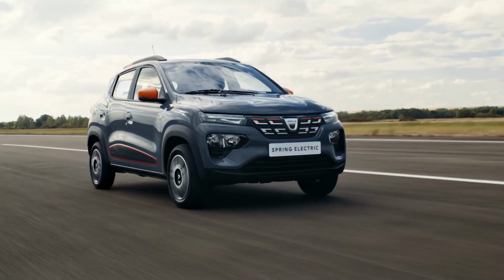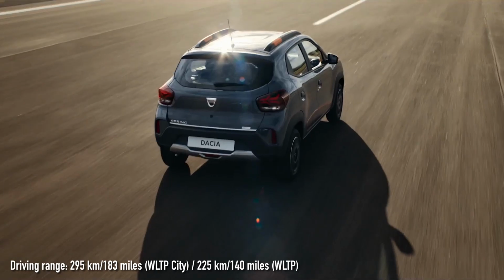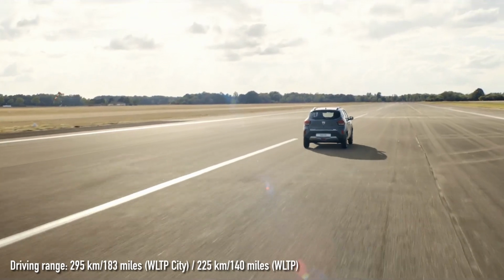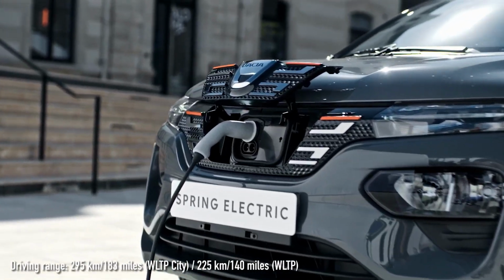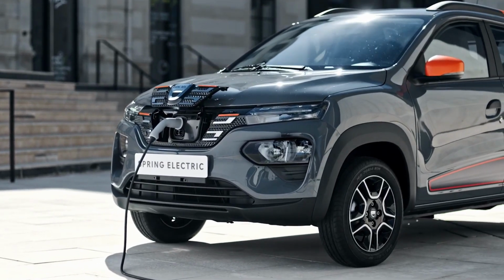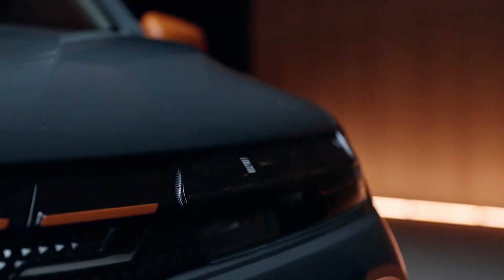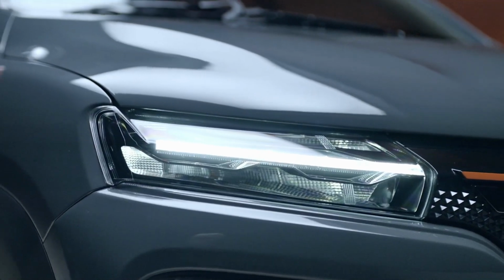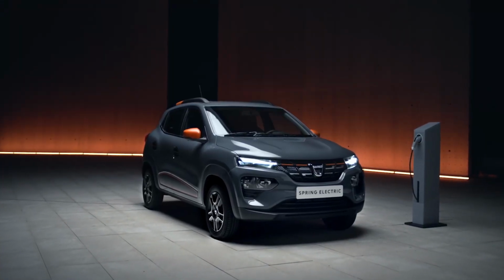The maximum range on a single charge is 295 kilometers or 183 miles on the WLTP city cycle, while the combined cycle will get you 225 kilometers or 140 miles. And yes, I know that isn't much, but according to Renault, the average European commuter only drives for about 31 kilometers every day, which means you'd have enough juice for a week of driving in the Spring. Not bad at all. Although the Dacia Spring will eventually get in the hands of individual owners, its main target is car-sharing services like Renault's own Zity.